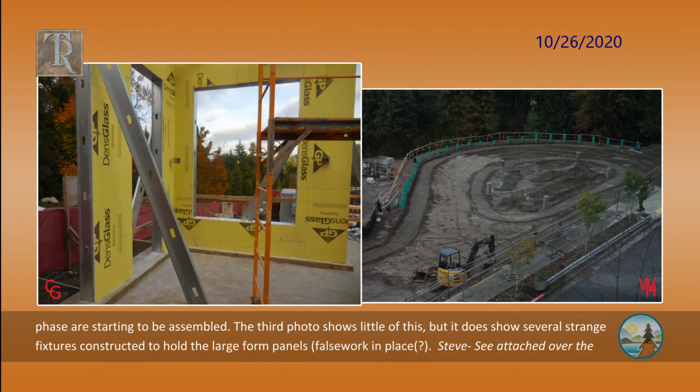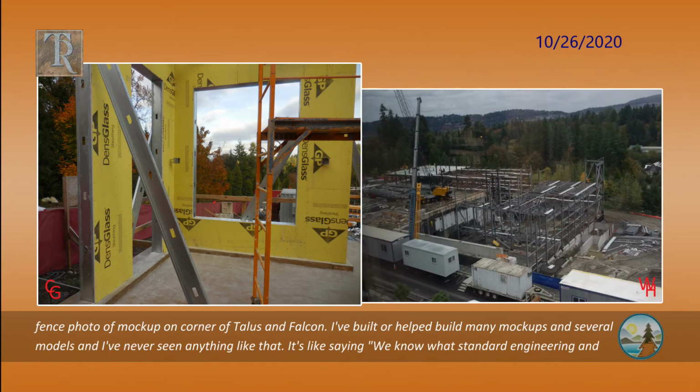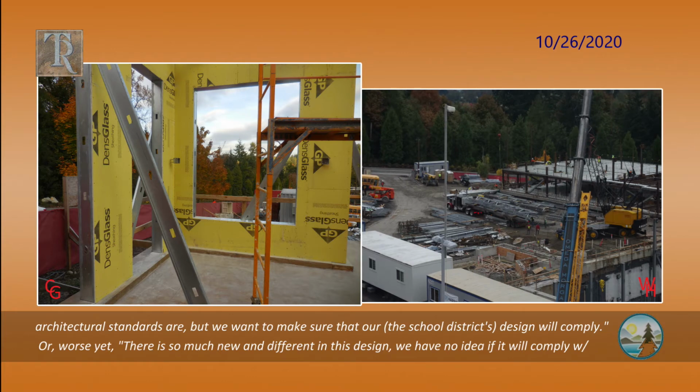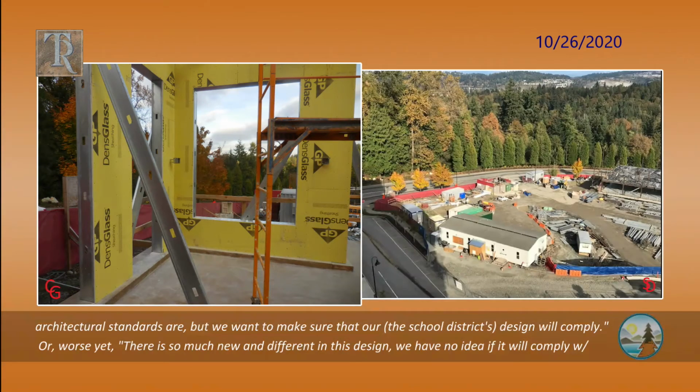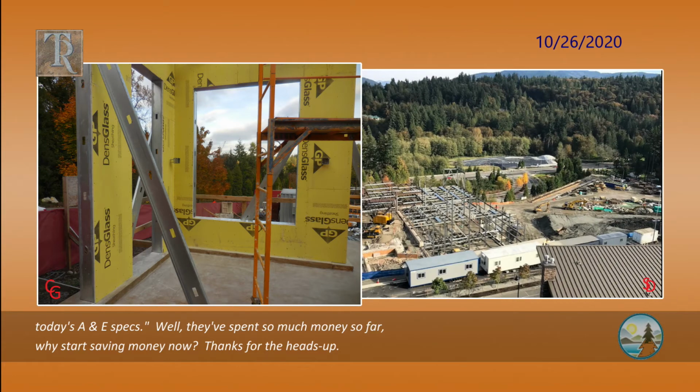A comment to Steve. See attached over the fence photo of mock-up on corner of Talus and Falcon. I've built or helped build many mock-ups and several models, and I've never seen anything like that. It's like saying, "We know what standard engineering and architectural standards are, but we want to make sure that the school district's design will comply." Or, worse yet, "There is so much new and different in this design, we have no idea if it will comply with today's architectural and engineering specs." Well, they've spent so much money so far, why start saving money now? Thanks for the heads up.